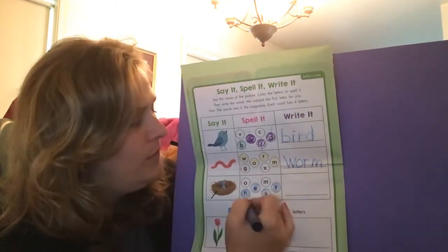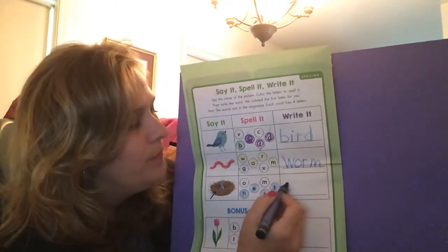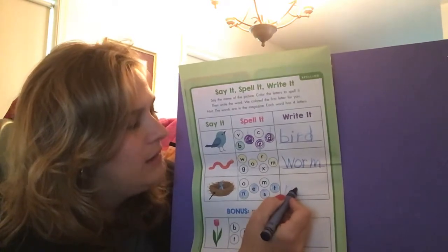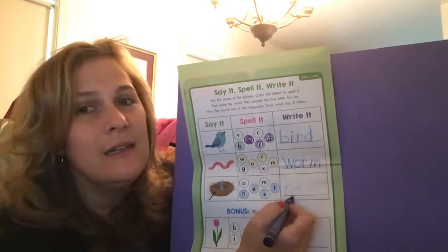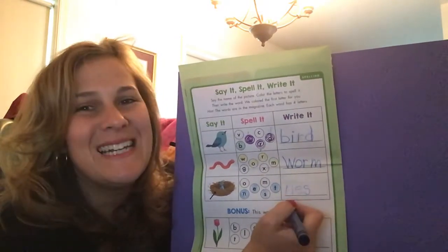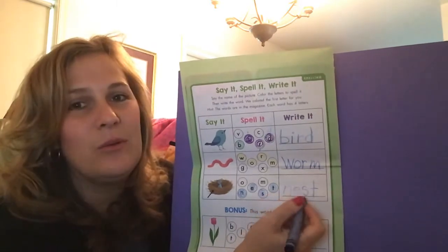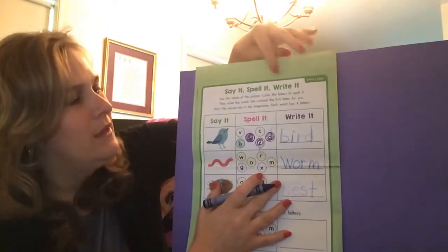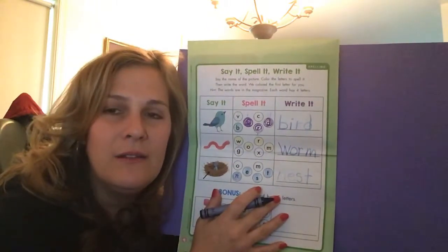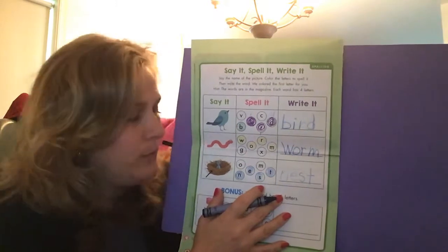So we did the first letter of the word nest, N, E, S, T. Nest, boys and girls. Look at that. This is hard. If this is too hard for you, it's okay. Take a break from it and come back, or maybe ask for a grown-up to help you.